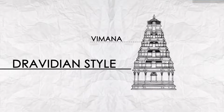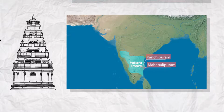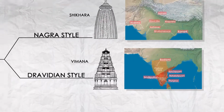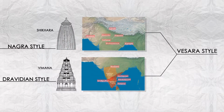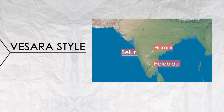The Southern style Dravidian temples have their genesis during the age of the Pallavas of Kanchipuram between 600 and 850 AD and were later developed by the Chalukyas of Badami and Pandyas of Madurai. A third style of temple architecture, which is an amalgam between the Nagara style and the Dravidian style, is the Vesara style. These were also influenced by the Buddhist apsidal chapels and evolved during the period of the later Chalukyas.